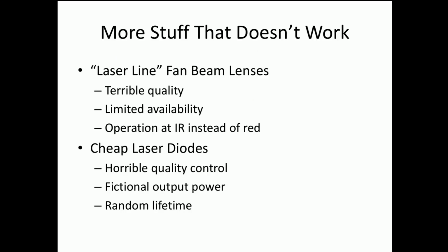Other stuff that was super challenging and mostly doesn't work: laser line lenses off eBay. We started building all this stuff with junk off eBay, and you can make, again, a pretty bad base station using that, but it's very hard to make a good one. Generally, they have horrible quality, even if you get one from a reputable manufacturer, because most people only care about making pretty lines for, you know, a saw or something like that. They're not trying to do metrology-level measurements with them. They have limited availability even.